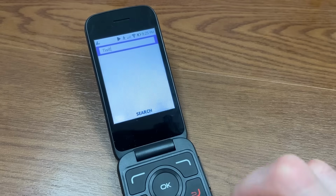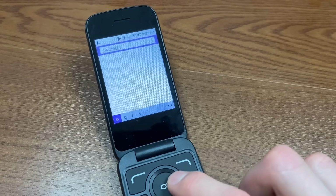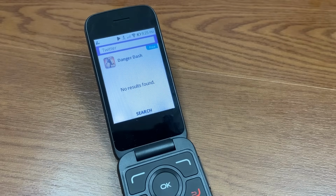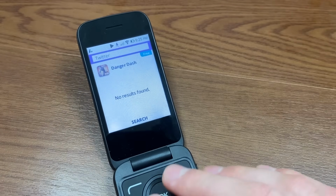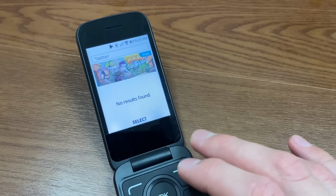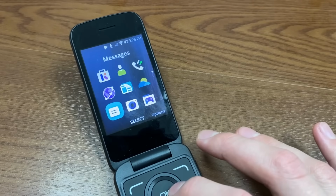T, E, R. We'll search. Now, I saw whatever Twitter client that... Oh, it just doesn't even find anything. There was whatever Twitter client that was, but for some reason, Danger Dash came up. It's still cool. You've got a lot of apps, honestly, for this platform.